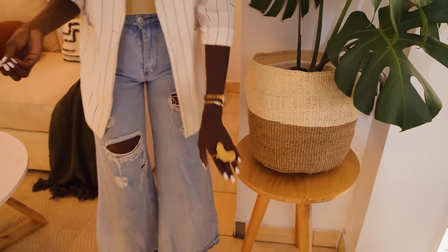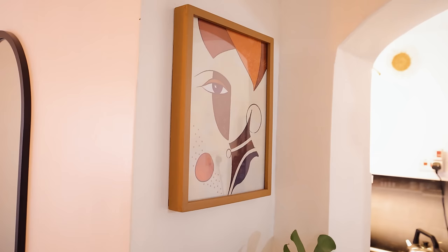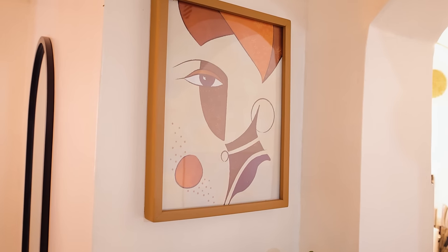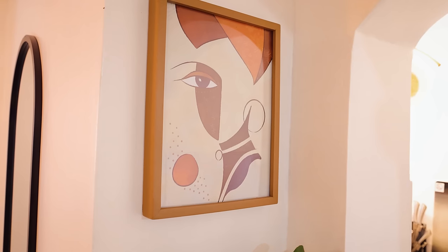So this wood matches with this wood, because when thinking of bohemian, you don't want to go dark. Light wood is actually very, very nice when it comes to bohemian. Yeah, and I love the pop of color on this frame. There's orange, and it's just an African woman. All the art in the house was suggested by the client, so it's a personal item. I love the plant, basket. I love everything about this nook.